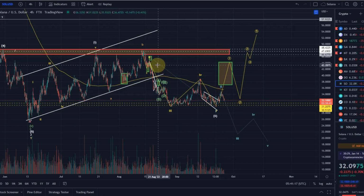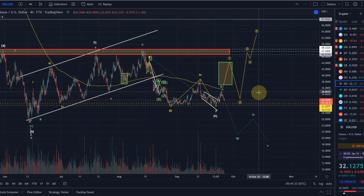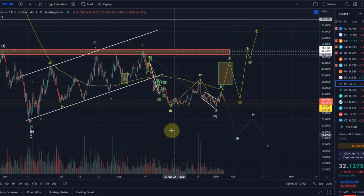There are scenarios of a very shallow wave 2. This is possible, and it doesn't break any of the rules. So we need to be prepared for all scenarios here. And again, if we lose that yellow line here, the first yellow line at 31.20 and then 30.50, I think we're going to see new lows. Okay, and that's my update about Solana.